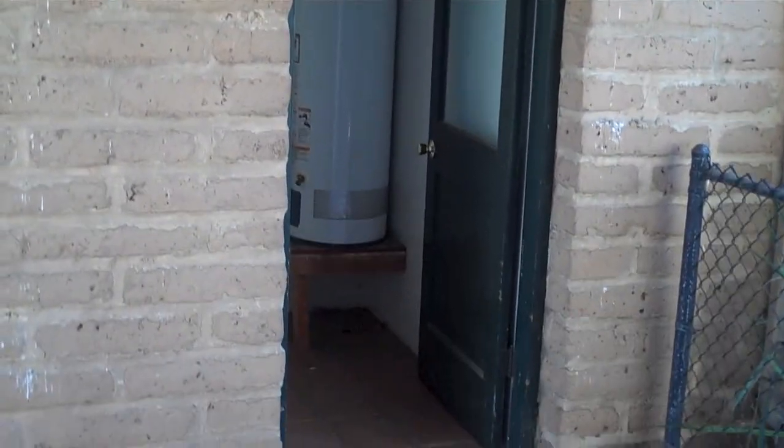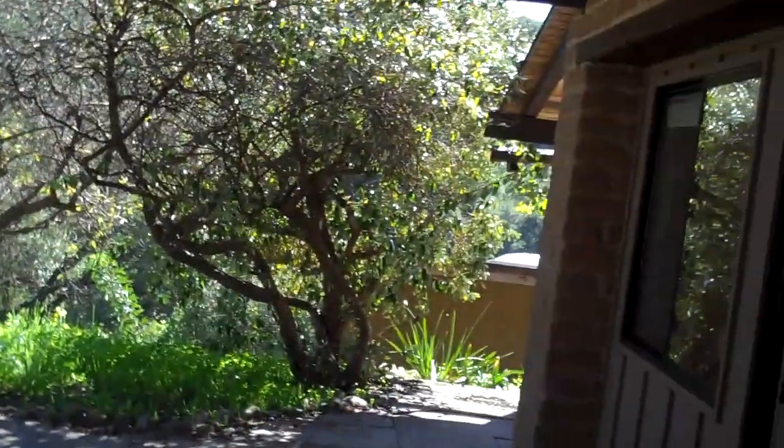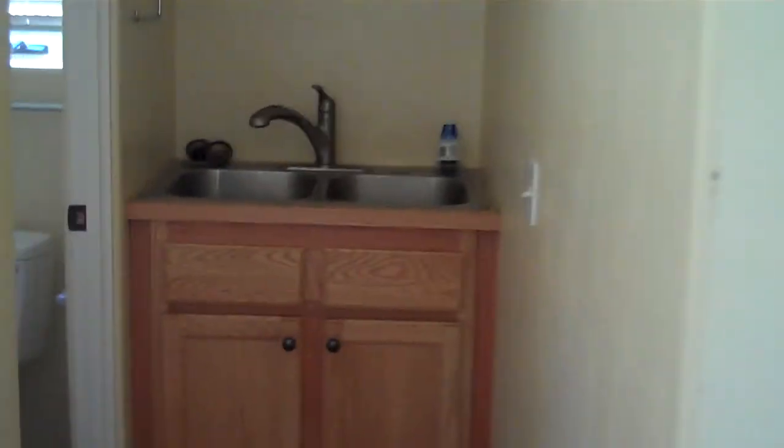As you go out towards the former garage, there is a laundry room in it there, and a nice covered two-car carport. This looks like it was a garage before, but at some point it looks like it was converted into living quarters. Looks like there used to be a kitchen here, but there isn't anymore. This is like a stem wall, separated sleeping area, and a dual sink here, plus another full bathroom with, again, a very nice shower.